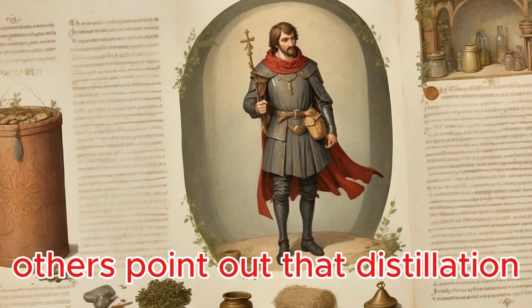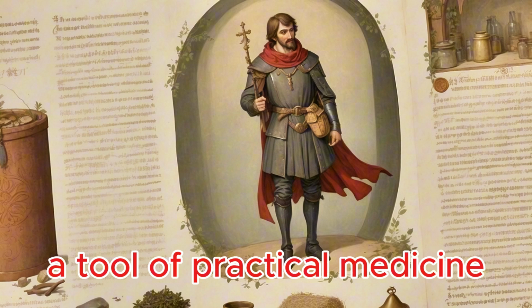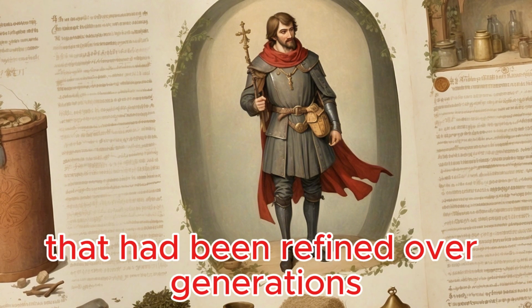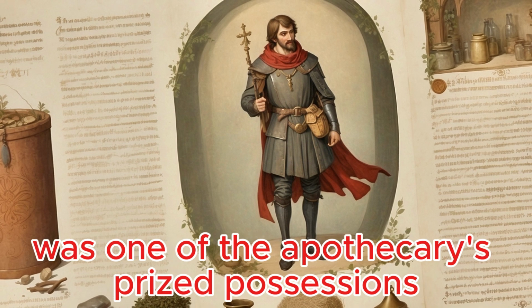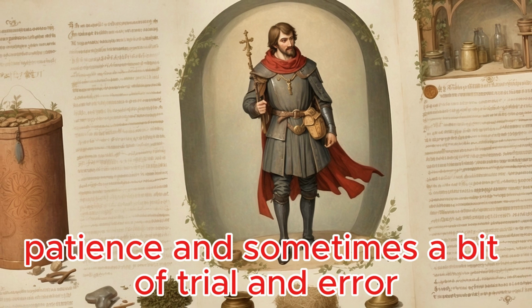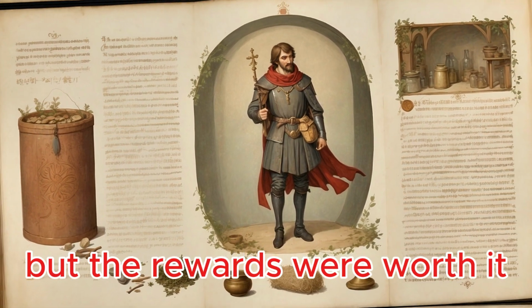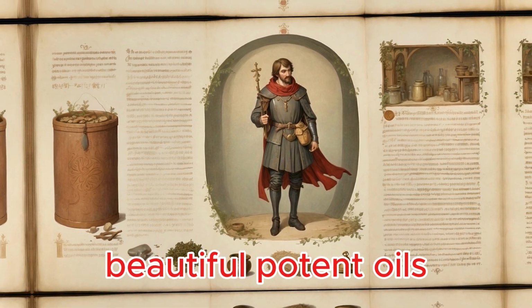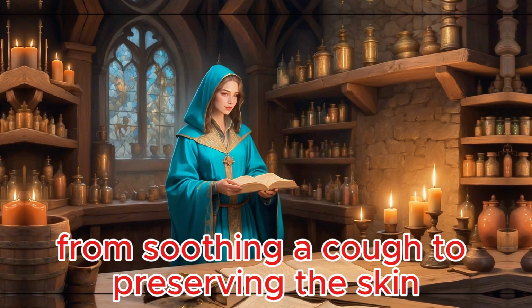Others point out that distillation was a natural progression of medieval science, a tool of practical medicine that had been refined over generations. Whatever the case, the distillation apparatus was one of the apothecary's prized possessions. It required skill, patience, and sometimes a bit of trial and error, but the rewards were worth it. Beautiful, potent oils and tinctures that could be used for everything from soothing a cough to preserving the skin.